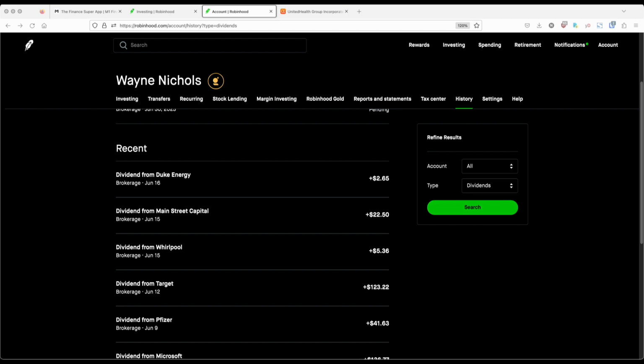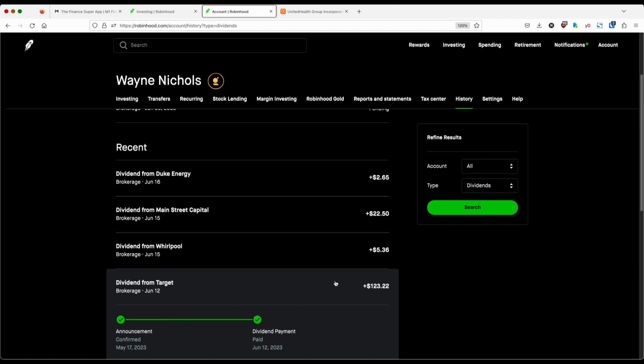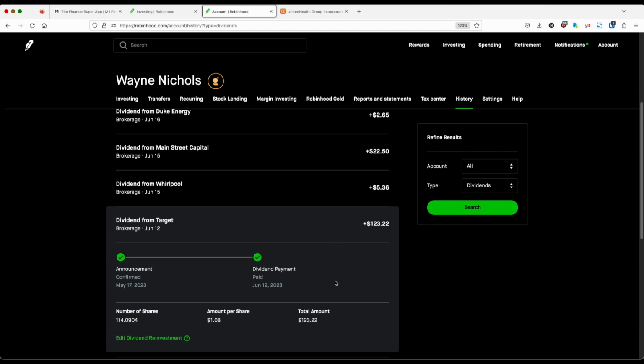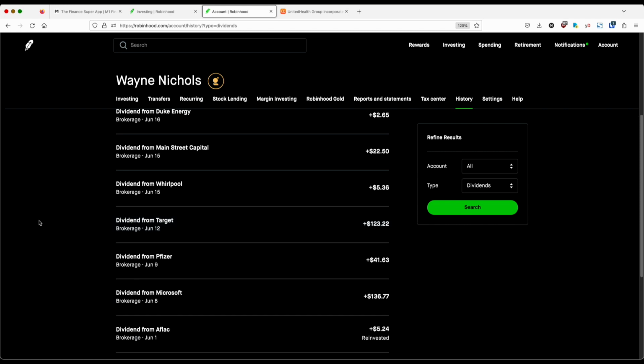Started things off with Target for $123.22. Target, I've been long on since 2021, and I currently own 114 shares. Now, Target has obviously seen some significant lows this past month. I sold a couple of cash secured puts, but I haven't yet actually bought additional shares. I would love to get this number from 114 to 200. If I reach that 200 share point, then I'm going to be able to sell one more covered call contract on a weekly or monthly basis.